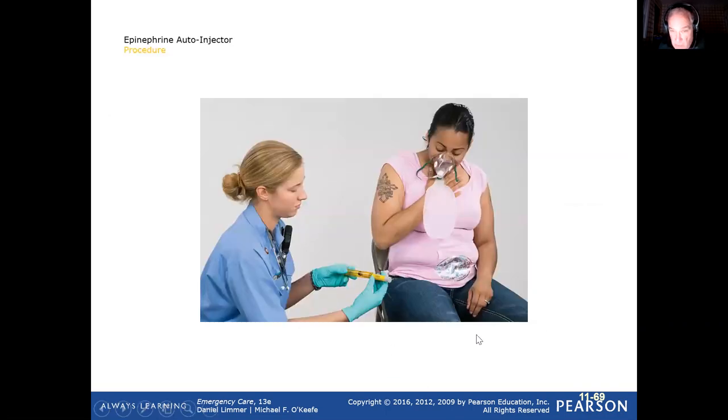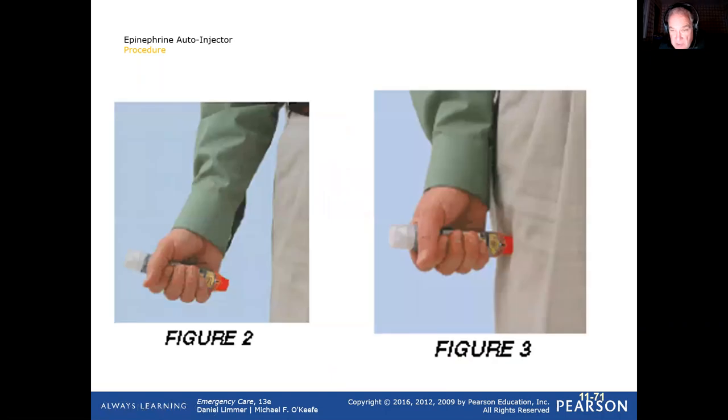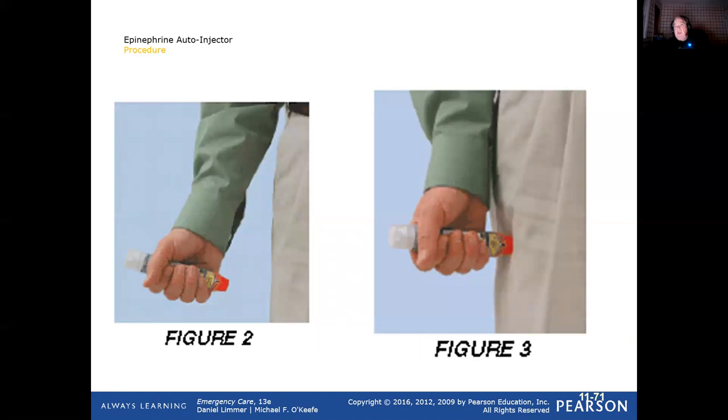So again, this is a different one. She's looking to make sure it's not expired, pulling the safety off, and pressing it up against, in this case, the outer thigh. Is there any amount of time I need to leave the needle there? I believe the instructions with it say that you should leave it in place. I think it says 10 seconds. It pretty much happens instantaneously, but leave it like this for 10 seconds.